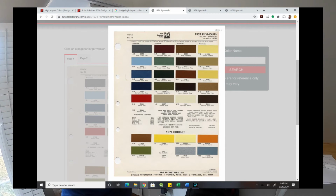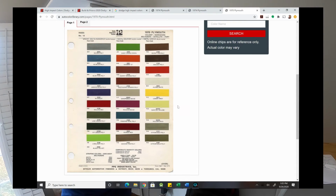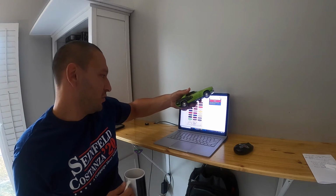So what to do? You can find what your original color was. You can also find some other cool colors out there. What I chose to do was to look at the different years, so I already have it open. This is the 1970 lineup. So here, you got the Tor Red, the Lemon Twist, the Vitamin C, which is that Go Mango. You got the Sassy Grass, Limelight. So this is, you know, my little Cuda here.